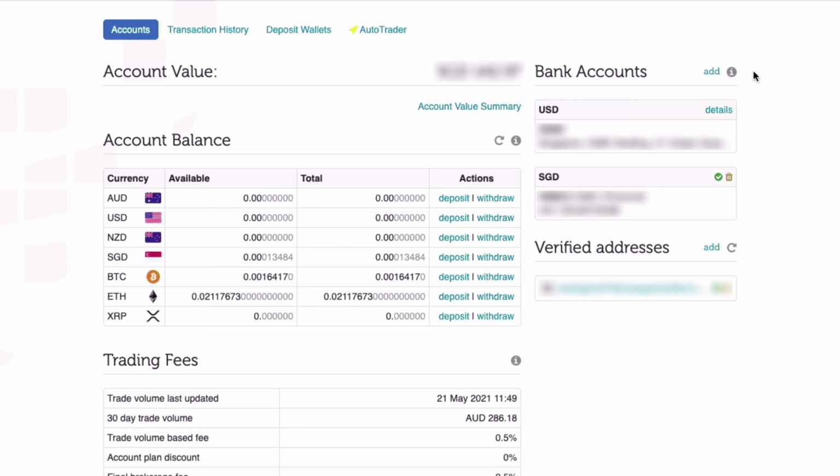So, as you can see, I already have 2 bank accounts that are registered with the Independent Reserve. The first one's denominated in US dollars and the second in Singapore dollars. Now, if you are registered in Singapore, the quickest and easiest way to get fiat onto the platform is to make a fast transfer directly from your bank account in Singapore dollars. So let's take a look at that process.